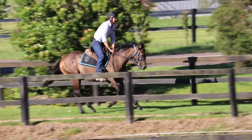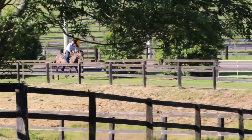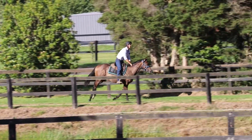Just because he's a laid-back, relaxed-looking colt. That's what you want. The early 2-year-olds are not hot, fizzy things. They're horses that actually have that good demeanour that you can get in and train and do something with early. So, yeah, I suspect with his pedigree and the sort of horse he is, there's no reason he wouldn't make a 2-year-old.